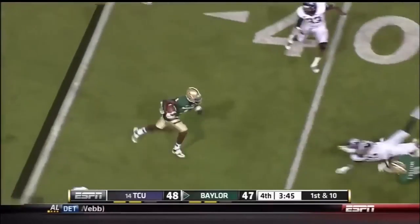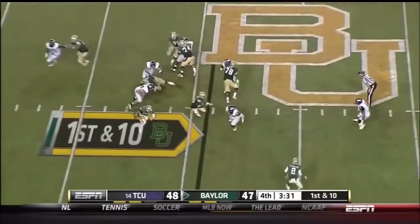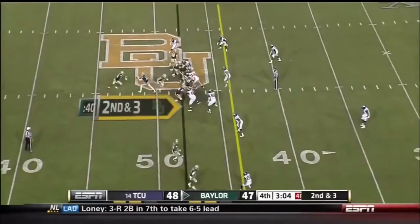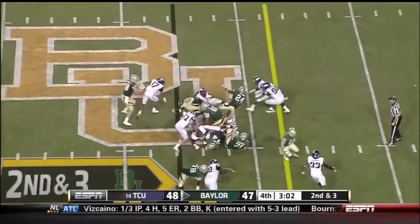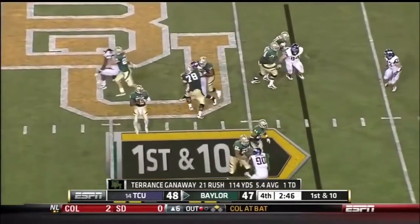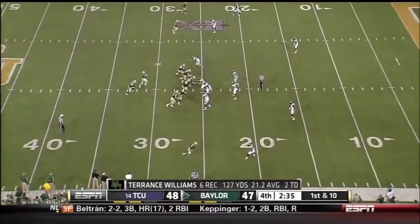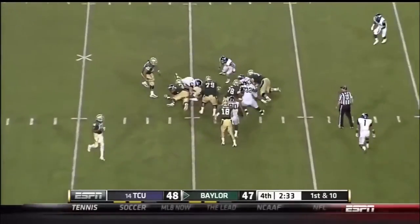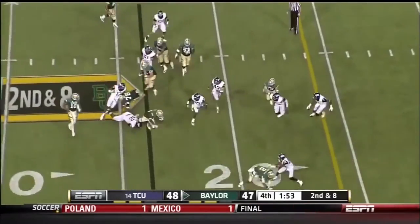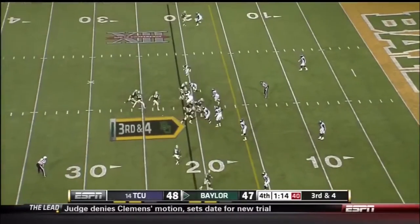To the right again. That's where they've been dangerous tonight. And this guy's always dangerous. Into field goal range. There's Ganaway. And come back with the extra man in the box so they can throw down the field. Griff takes a shot. He's got it complete. Now they get aggressive, speeding up to the line. But now, here they are. Ganaway trying to get to the edge. And he has run, 3rd and 4.